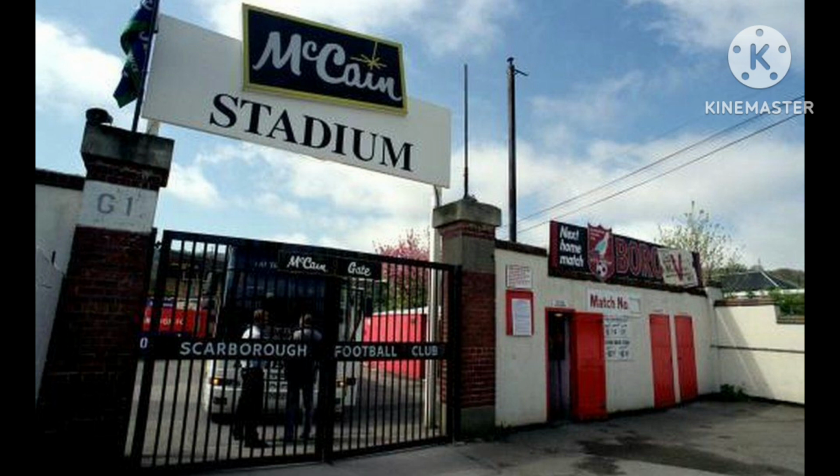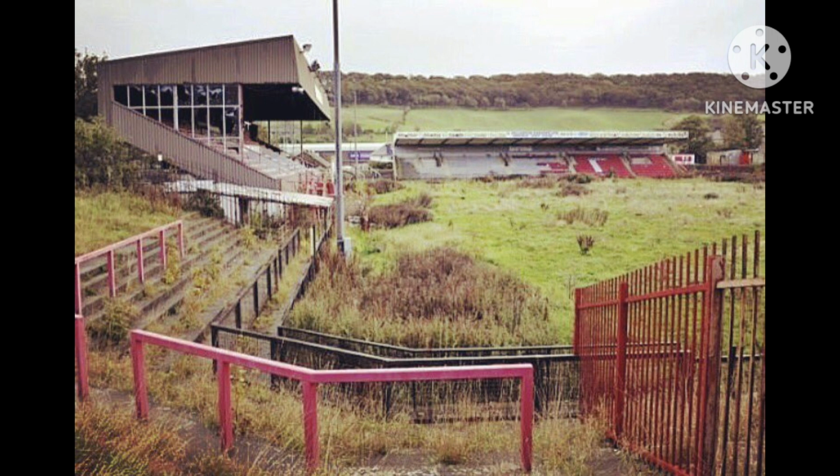The stadium also hosted a floodlit cricket match in September 1980 when a Brian Close XI defeated Scarborough by 26 runs in front of a crowd of 2,000 people. The Athletic Ground also hosted rugby union for a single season in 1926-1927 when Scarborough Rugby Union Football Club played there. However, after some dwindling attendances, the club decided to move to a new ground.